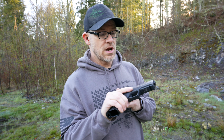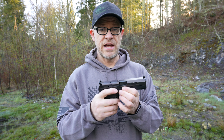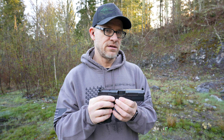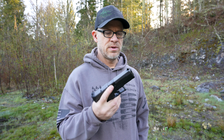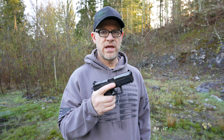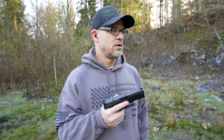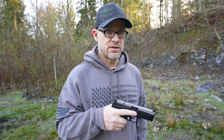One thing I'm really not a fan of with this gun is the slide stop, slide release. This button is too flat for its own good, and it is very stiff. Mind you, this is a new gun. I just picked this up about a week and a half ago. I don't have a ton of rounds through it. This is the beginning of my day. I've got probably 300 rounds through it over the course of the last week, and I've got about 500 rounds in the car that I'm going to be shooting today.